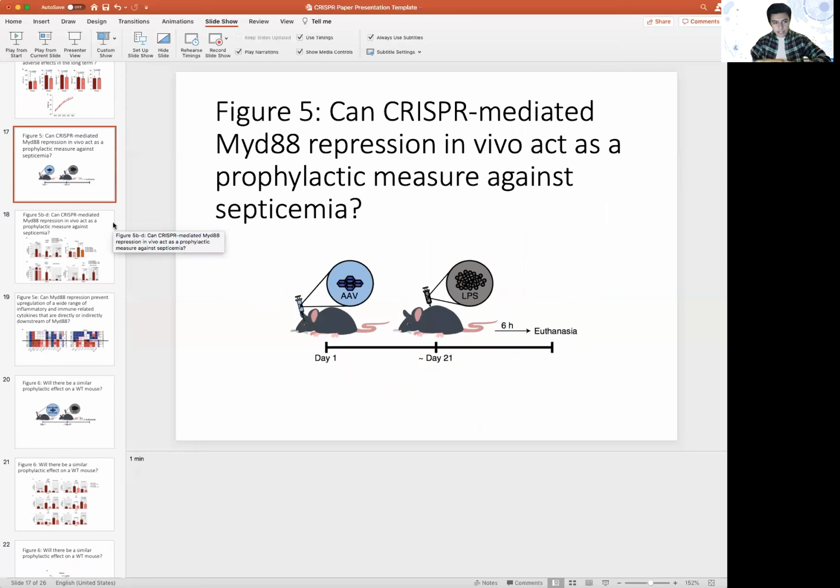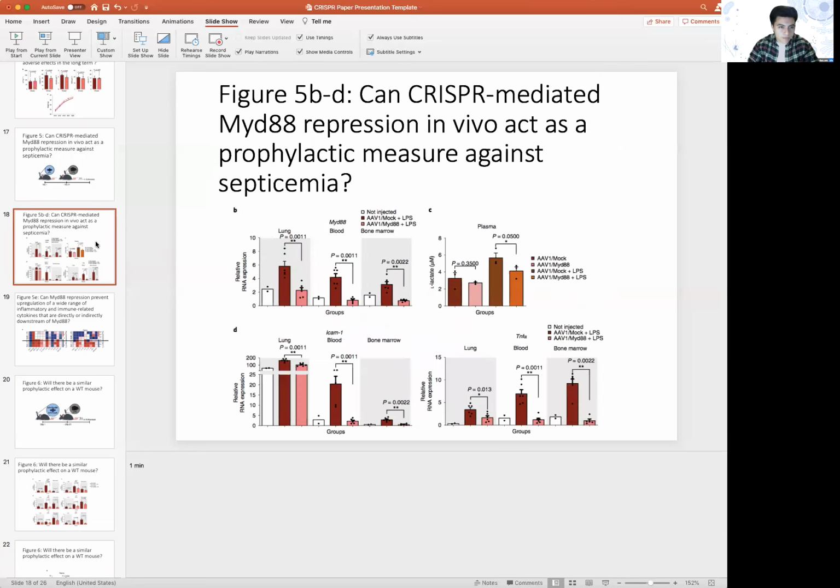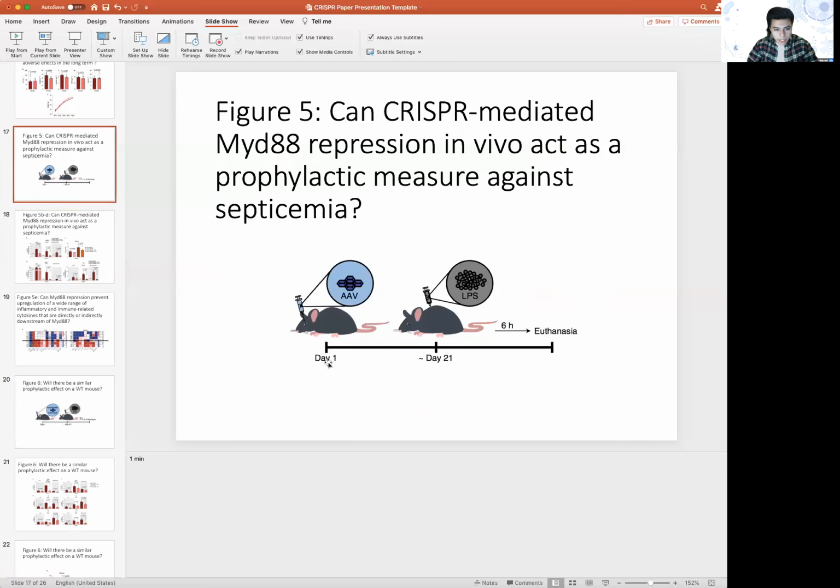Now is to test its clinical potential, which is, can this CRISPR system, using the repressors, using the 14 nucleotide length truncated guide RNA, can this act as a prophylactic measure against some sort of infection in the blood or an infection? And they did that by injecting the vector at day 1, then injecting LPS, which is, I have the word right here.